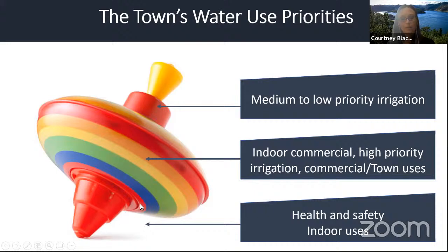The rainbow part here, well, that's still an important part and support for the top. It's not the tip down here, but it's also foundational. And that gets into second priority items, which is your indoor commercial, your economy, high priority irrigation, and your commercial and town uses. When it comes to high priority irrigation, that can be anything from your trees that are important to preserve, as well as, say, irrigation on ball fields to ensure that the turf is maintained well for safety, for our kids playing baseball or playing sports on the fields.